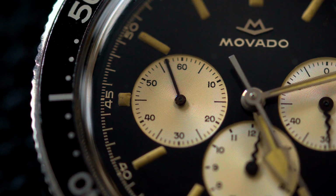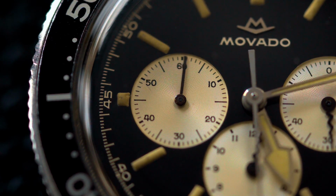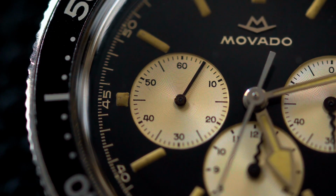And then the dial is also high gloss and gilt, which is really cool because you don't really see that in sports chronographs from the era. You typically will see stuff that is matte and not gilt. So kind of an uplifted look. The subdials have also taken on this warm goldeny silvery hue, if that makes sense. Really spectacular example overall. Really amazing watch.